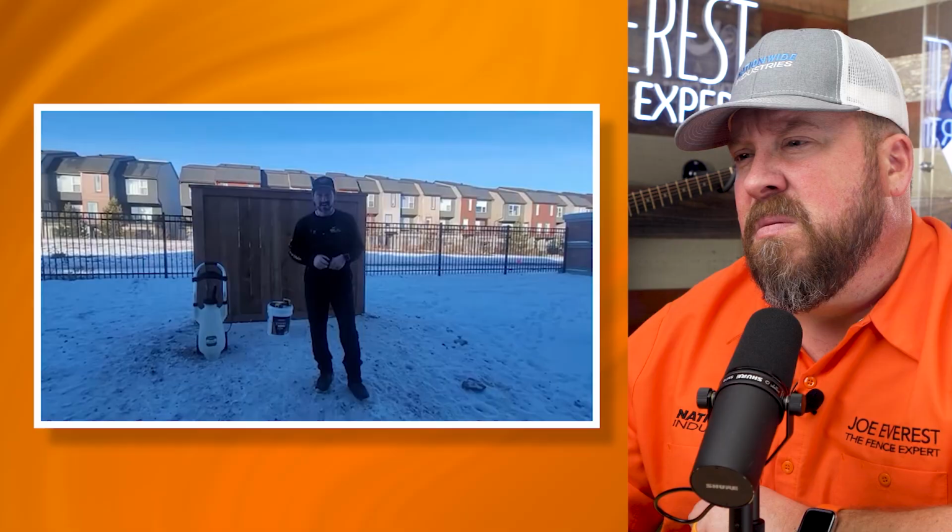The way they're explaining it here is exactly how the manufacturer explains. They're meant to bend, not break. There is more strength in bending. If they were to make them incredibly rigid, then it would affect the overall integrity of the fence. Makes sense to me. All right, we're back, guys.